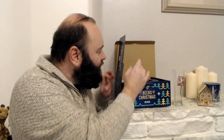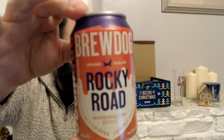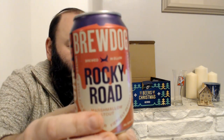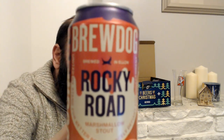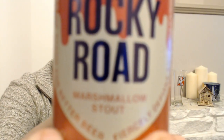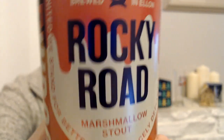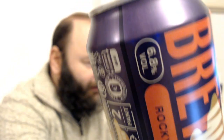And I thought we'd do something slightly different. Yes, this one. Because it's a dark beer, which is unusual for BrewDog. I know they do make dark beers, but predominantly they're known for IPAs and that kind of stuff. This is Rocky Road, the Marshmallow Stout, which is pretty ridiculous, and it's 6.8%. Absolutely ridiculous one.